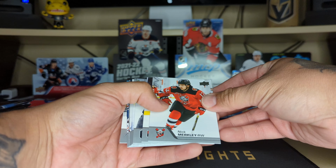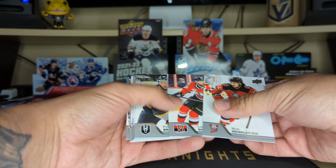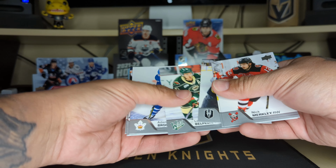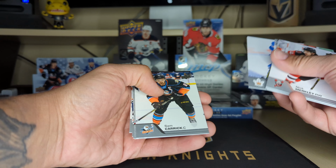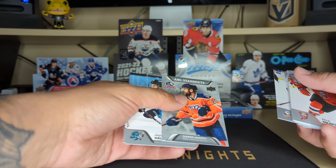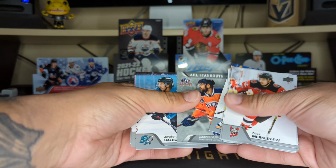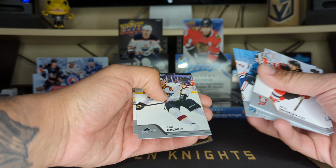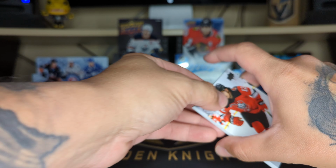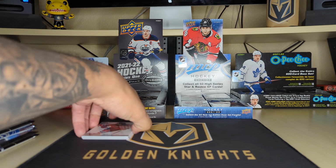Let's see who we got here. Nick Merkley, Logan Shaw, Patrick Brown, Adam Brooks. Let's see, AHL standout for Cooper Marody. So, nothing going on here, just base cards to add to the collection.